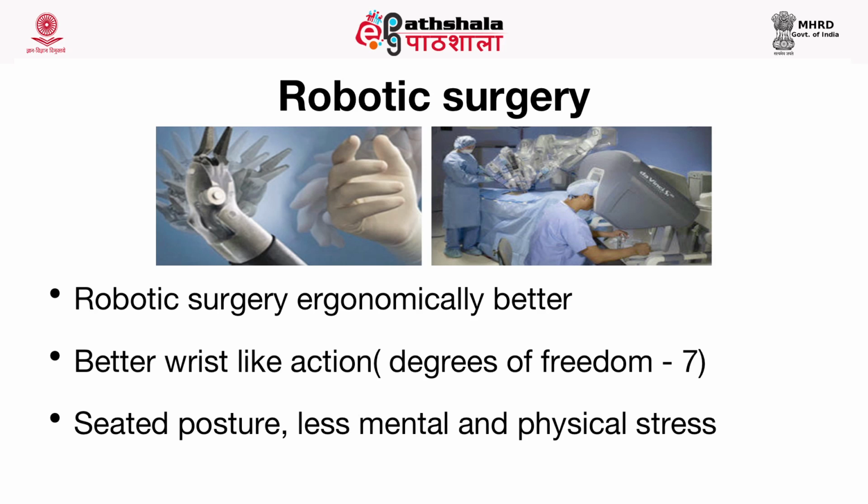The second important fact that I have shown in the second image is that the surgeon is seated comfortably at the panel. So probably this might be the reason that long periods in a sitting position are more comfortable, and hence the mental scores in the subjective questionnaires that we discussed above have given better results for robotic surgeries, and also overall robotic surgeries are ergonomically better.